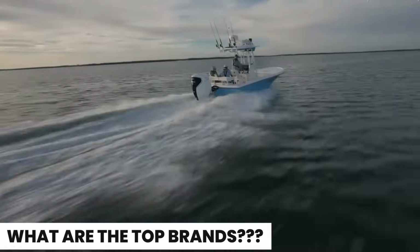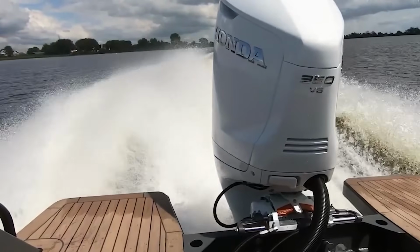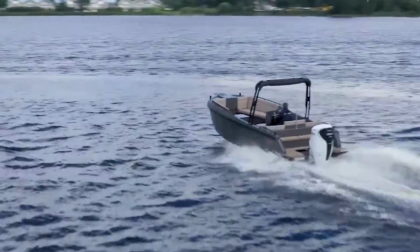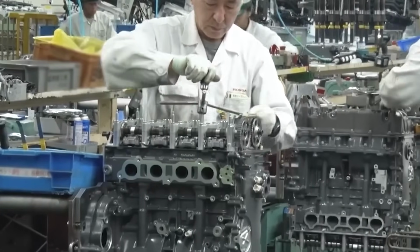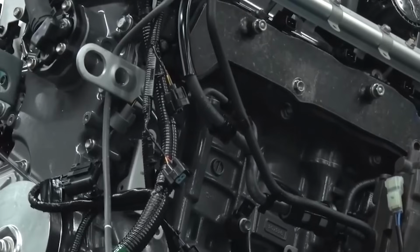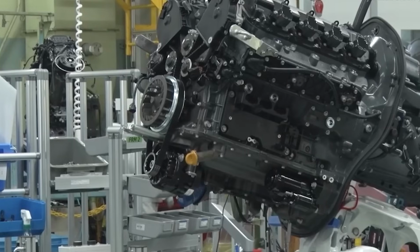When it comes to marine engines, brand matters, not just for bragging rights at the dock, but for reliability, resale value, parts availability, and how likely you are to find a mechanic who actually knows what they're doing. So, who are the big players in diesel and petrol marine engines?